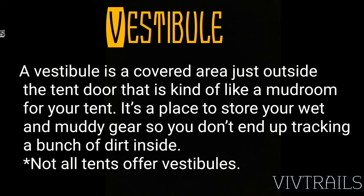Vestibule. A vestibule is a covered area just outside the tent door that is kind of a mudroom for your tent. It's a place to store your wet and muddy gear so you don't end up tracking a bunch of dirt inside. Not all tents offer a vestibule, so when you go to buy a tent, kindly look out for one which has a vestibule.